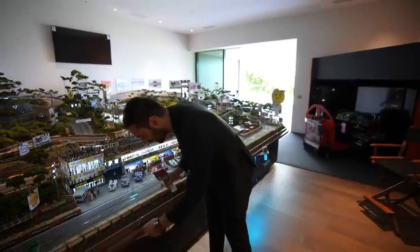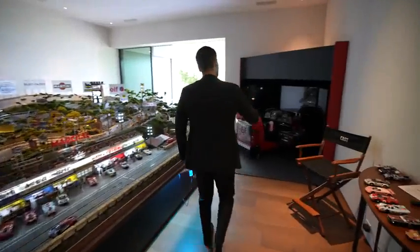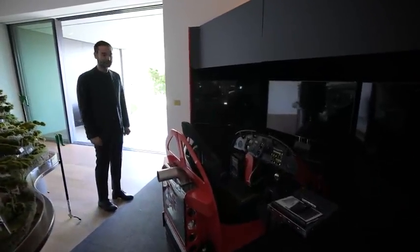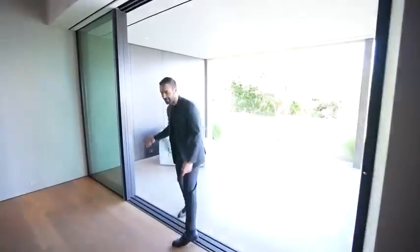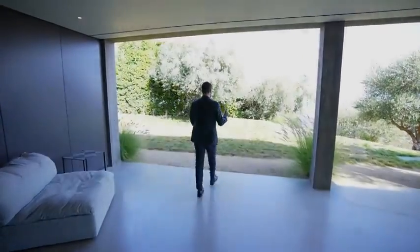And let's continue. Actually, we have a simulator on the other side. Probably even more incredible. I mean, talking about racing cars, it doesn't get much better than this. Yeah, I wish we could try this thing out, but we got a tour to make. Yeah. Now, we have these sliding glass doors opening up to another covered patio space. Let's tour the backyard for a second.